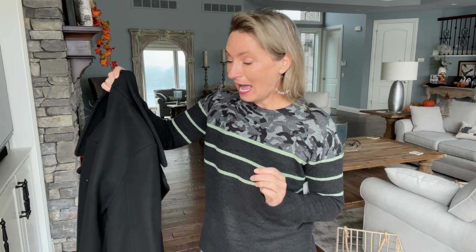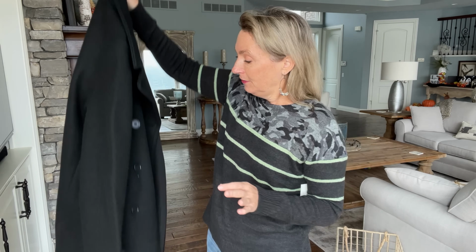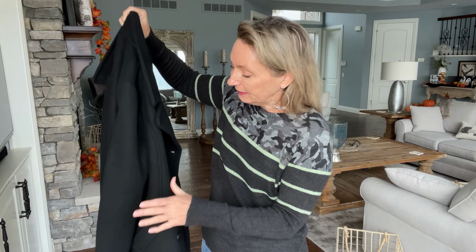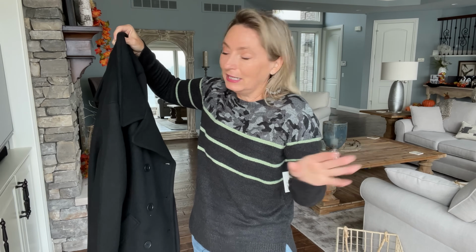Okay, I could not believe when I saw this in the store. Well, I could believe it when I saw it, but I couldn't believe it when I felt the quality of it. I was amazed. This Peacoat, they had it in black, and I did see it in gray in my store as well. It's by Time and True. I picked it up in a size small. This was $49.99, $50 basically. Let's call it what it is, 50 bucks.